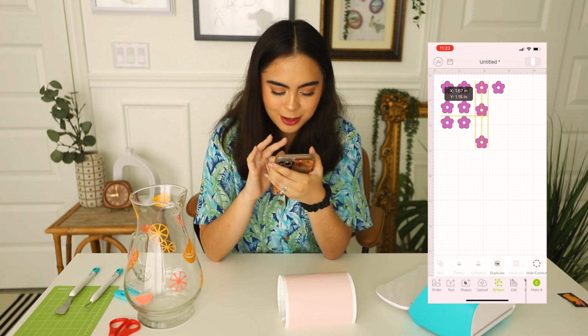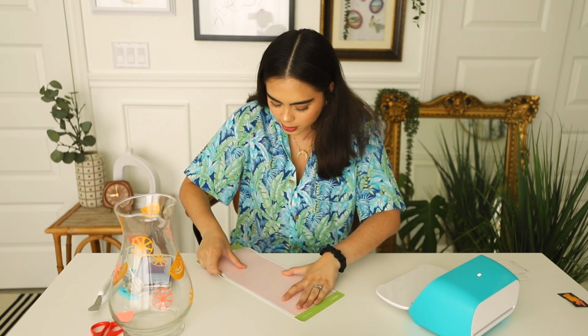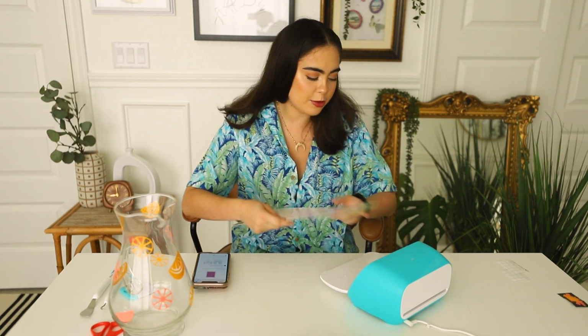You guys, I think this is going to look so cute. Like this. We already know how it goes because we're all Cricut pros. You guys, what a bop. Select our material. We're using smart vinyl and we load it in.